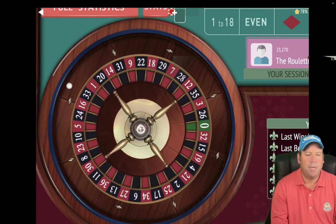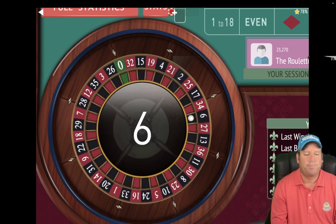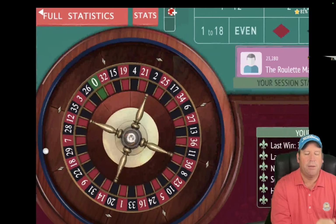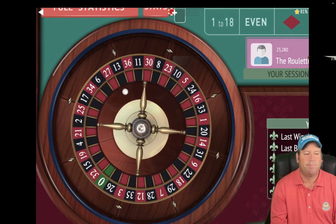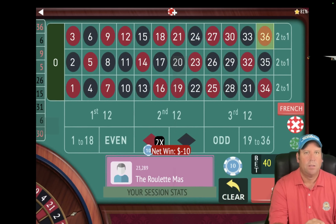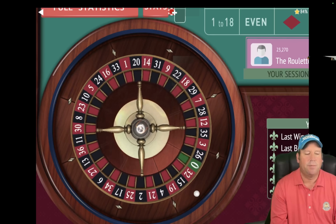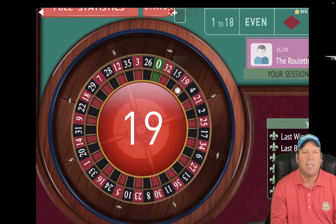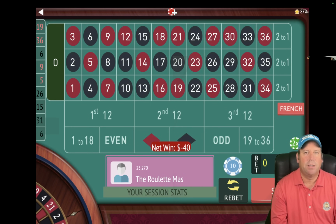Here we go. A minute and a half left of this system here, and that's a 6 black. It's a $10 win. We will be happy to take any win, so we'll just rebet and spin again. Here we go. That's a 36 red. It's a $10 loss, so we just rebet and spin. And I really like how it only increases after total losses. It keeps your bets low and keeps your chances of losing your bankroll really good, that you won't lose it.